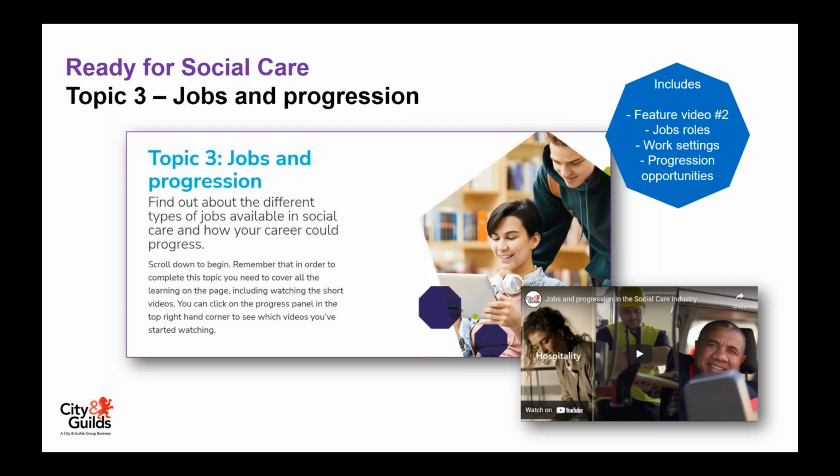So topic three is about jobs and professional progression, as I said earlier. We have a feature video to show you in a minute that talks about the different job roles, work settings and progression opportunities that the individual will then be able to explore and start thinking about in terms of how they resonate with their ambitions, their skills and their values.